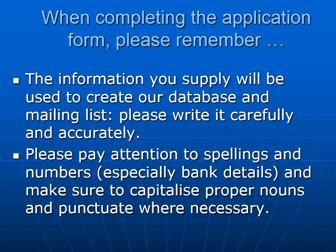I mentioned before that we will use the information you provide to create our database, and you will help us enormously if you take the time to ensure that you've written each response accurately and with attention to detail. It goes without saying that errors in bank account details are going to cause problems and significant delays in grant payments. But even apparently small details like incorrectly written names and addresses take time to rectify, and these details are important.